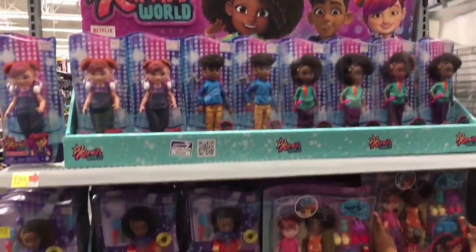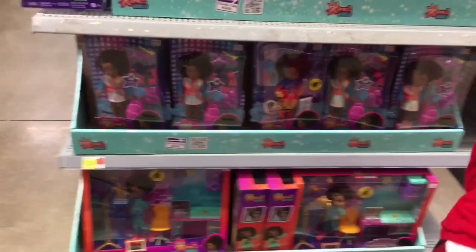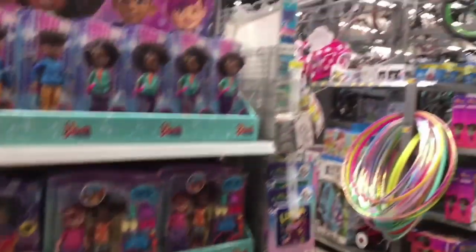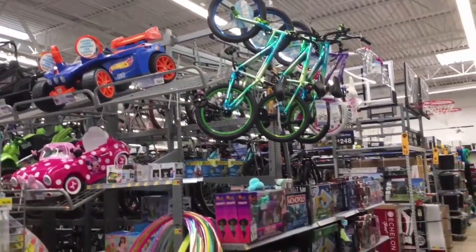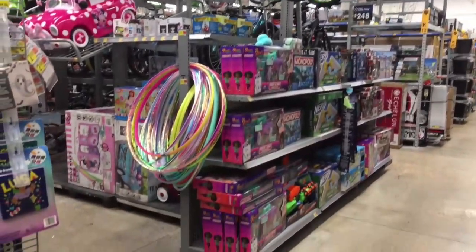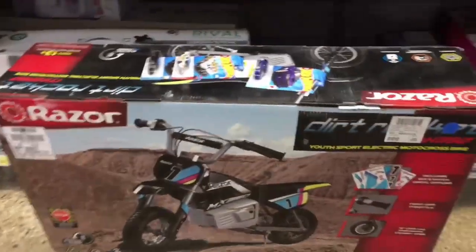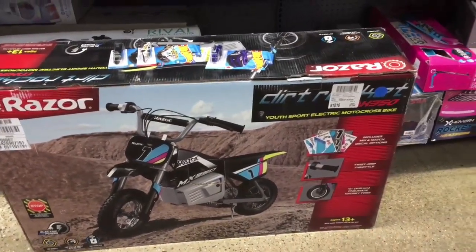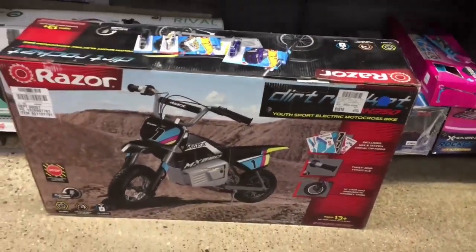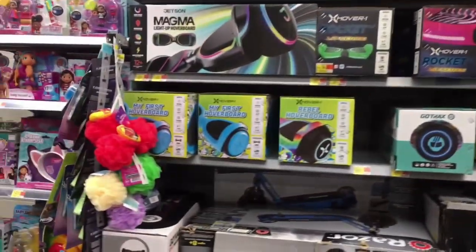The kids had tons of fun and they were also super mad not to bring each and every last toy that they picked out. They thought that we were actually going to buy all of them today. But we just wanted to get a feel of the things that they wanted, the things that caught their eye. So we decided to take you guys along.